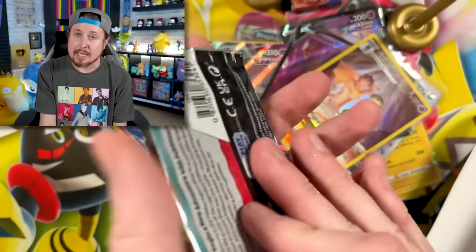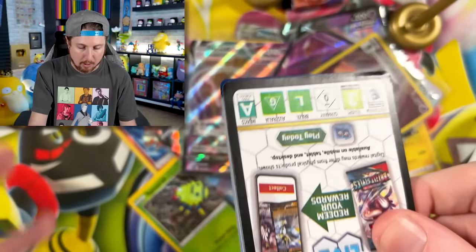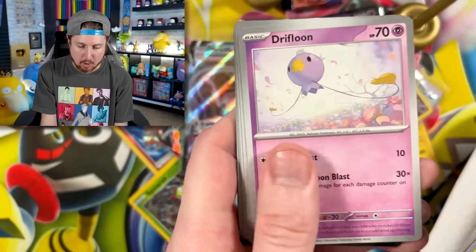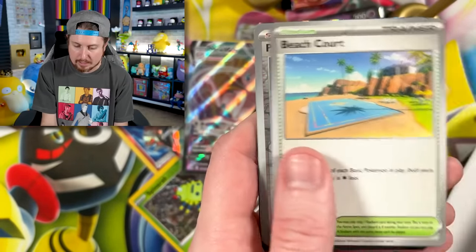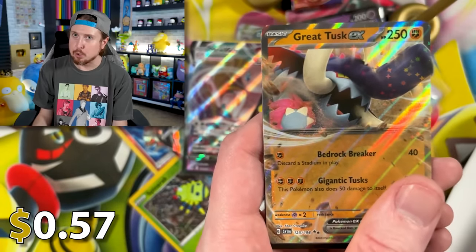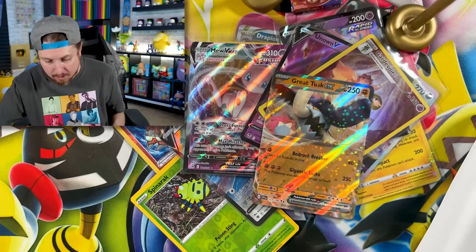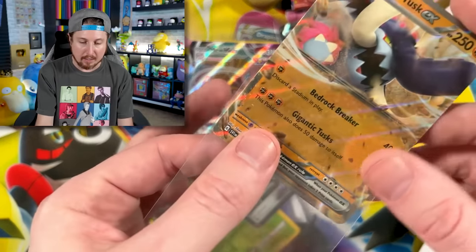Scarlet and Violet, we'll take it. There's still a few Ultra Rares that I need from this set. So we got Sprigatito, Drifloon, Bombardier. Oh. Going into a Great Tusk EX. Nice. All right. Energy, put it in the filing cabinet. I'll take it. That's our first Ultra Rare from a Scarlet and Violet booster pack.